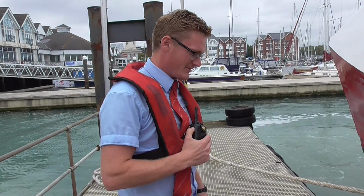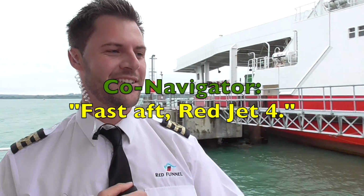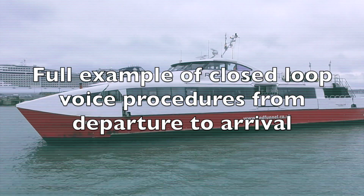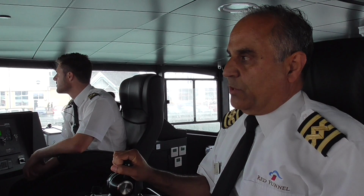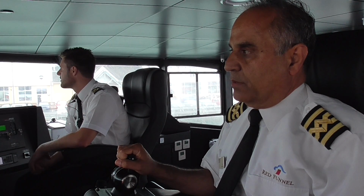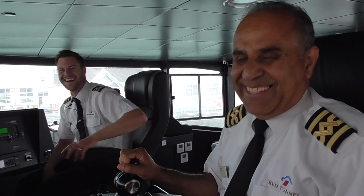On arrival, the Pontoon Attendant reports fast forward, RedJet 4. And lastly, the co-navigator reports fast aft, RedJet 4. There now follows a full example of closed-loop voice procedures from departure through to arrival. Note that in addition to the mandatory reports and orders, supplementary information can also be provided, which does not require acknowledgement.